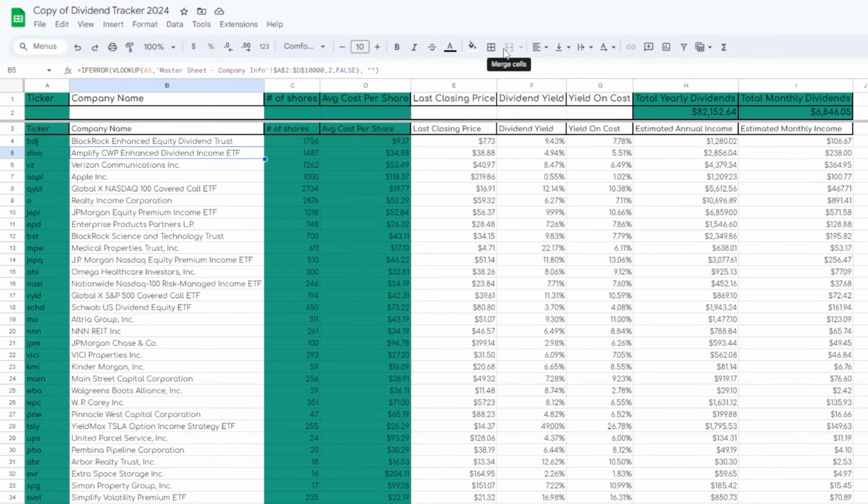Now, for those of you after seeing those dividend payouts over the last 30 or so days, and for those that are sort of intrigued on my actual holdings as of right now, stick around because I'm going to go through every single position in my portfolio as of recently, starting with ticker symbol BDJ, which I currently have 1,756 shares of. I then have 1,487 of Devo, the Amplify CWP Enhanced Dividend Income ETF. I still have been stacking more and more shares of Devo as of recently.